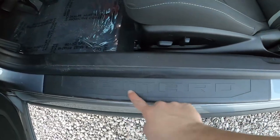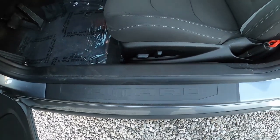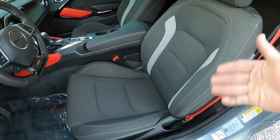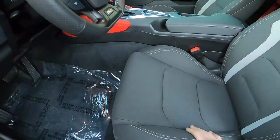Stepping closer to the interior, here's your door sill with the big Camaro stamped into it. Kind of basic black, I wish they'd have done something cooler with that, but that's what you get. Here are your bucket seats. They're not incredibly cool looking. They are decently bolstered. They have some nice gray accents and they're not too bad to sit in either.